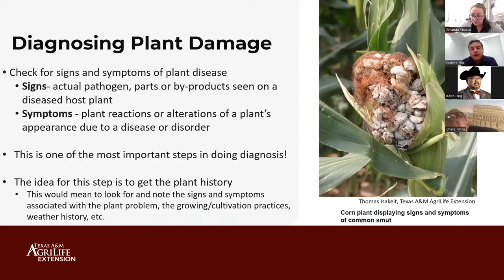If we have the other two conditions, which is a conducive environment, as Dr. Ong said earlier when talking about bioterrorism, it's not easy to convince a pathogen to do its own stuff. You need the environment, you need a susceptible host, and you need a virulent pathogen. You need to have that triangle, all three conditions at the same time, in order to have disease. So if you see a pathogen, most likely you can see the symptoms if you have a conducive environment. So checking for signs and symptoms is the first step of doing a diagnosis.